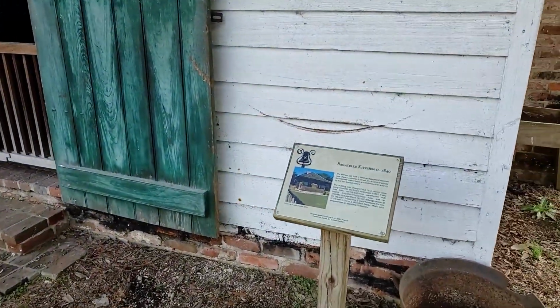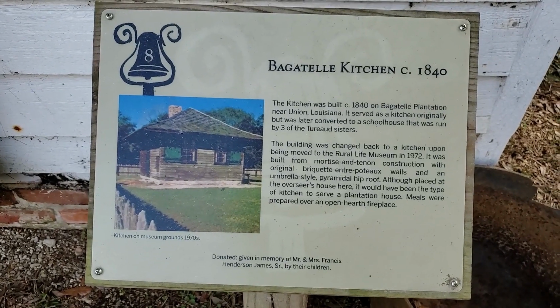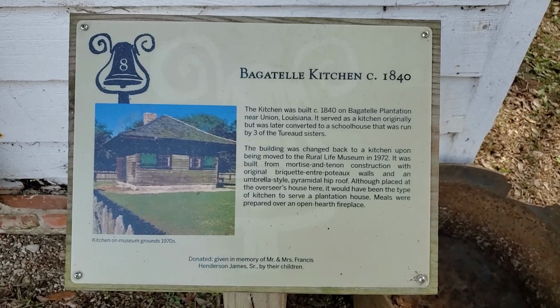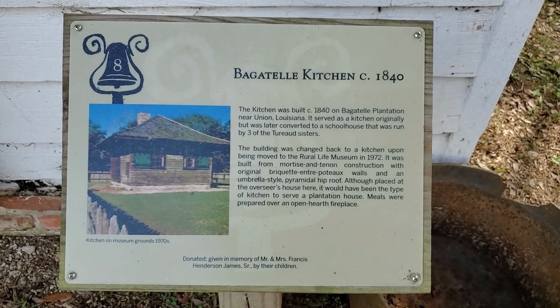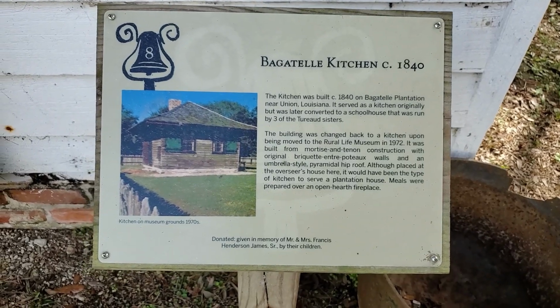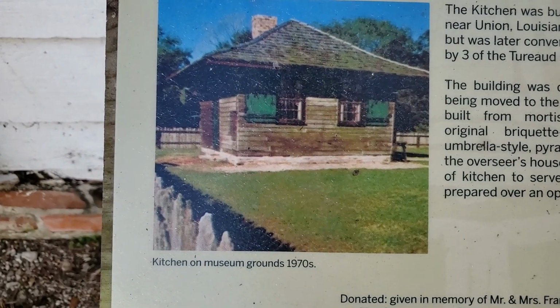Here's a kitchen called the Bagatelle Kitchen, 1840. Built in 1840 on the Bagatelle, sorry if I'm mispronouncing that, plantation near Union, Louisiana. That's North Louisiana for sure. That's the plantation on the museum grounds in the 70s.